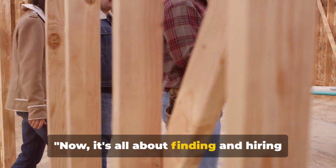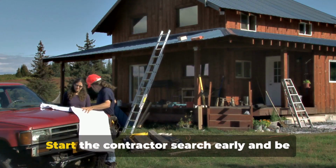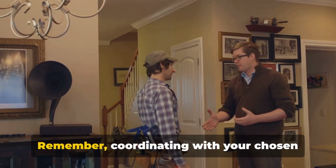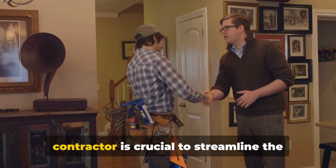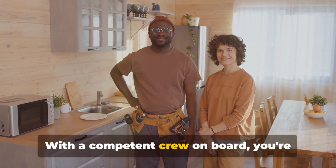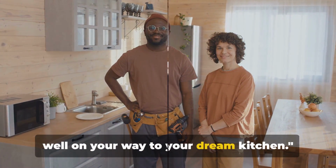Now, it's all about finding and hiring the right crew. Start the contractor search early and be flexible with project timing. Remember, coordinating with your chosen contractor is crucial to streamline the permit process. With a competent crew on board, you're well on your way to your dream kitchen.